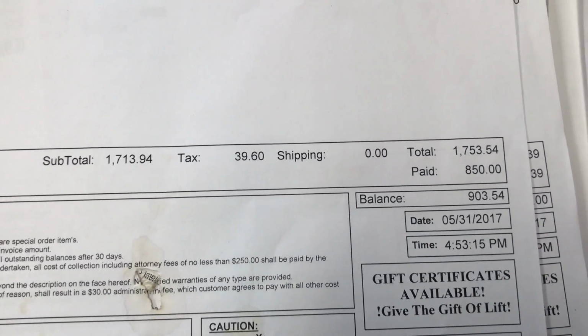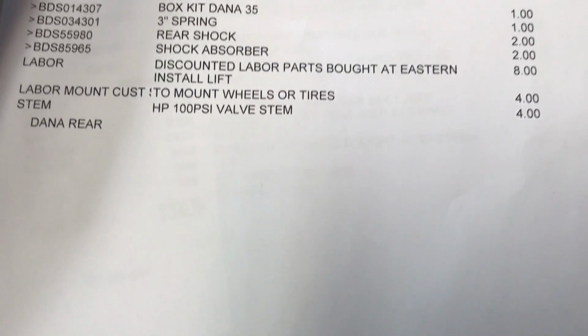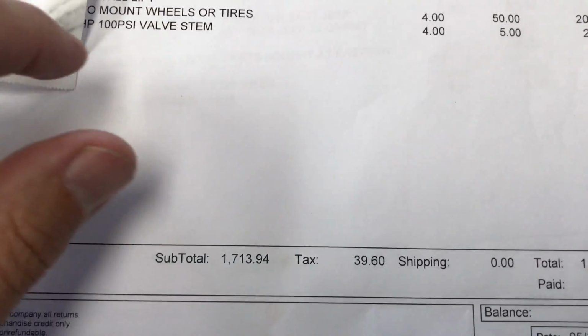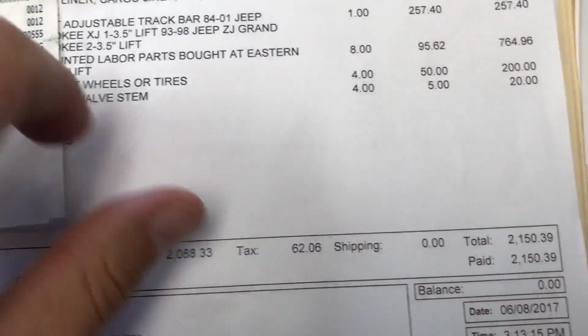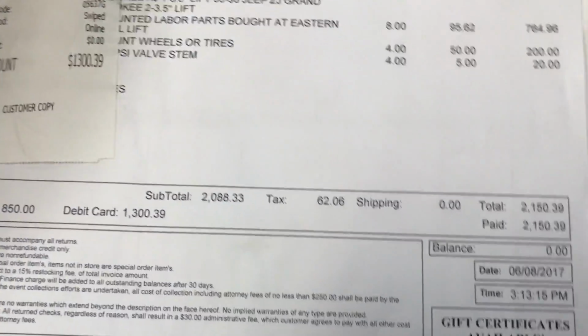Here we have a $1,700 bill on the entire, well, part of the lift and U-joints and axles and all sorts of stuff that got done about 1,500 miles ago. There's a partial payment on that. Here's another $2,150, pretty much part of that same service with the lift and everything.